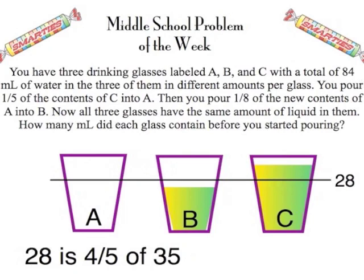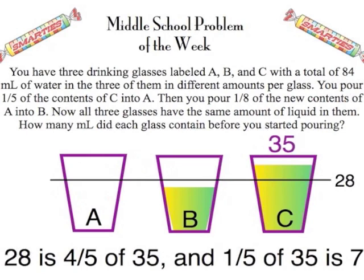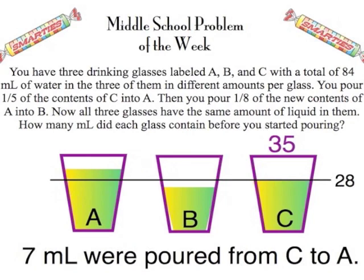Our first step is to pour 1/5 of glass C into glass A. So what remains in glass C must be 4/5, which of course we want it to be 28 milliliters, and 28 is 4/5 of 35. So glass C must have started with 35 milliliters. And since 1/5 of 35 is 7, we're pouring 7 milliliters from C to A.